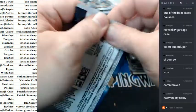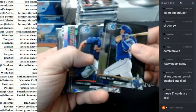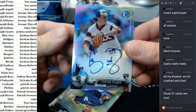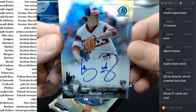I think we still got one autograph to go. Who this autograph is? It is a White Sox refractor autograph rookie Carson Fulmer. For the White Sox.